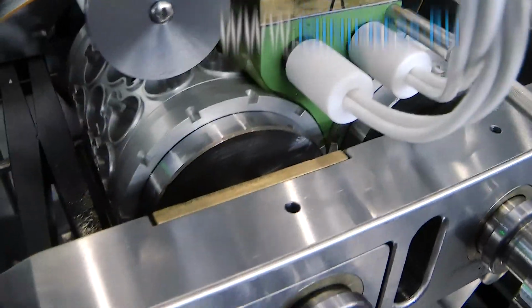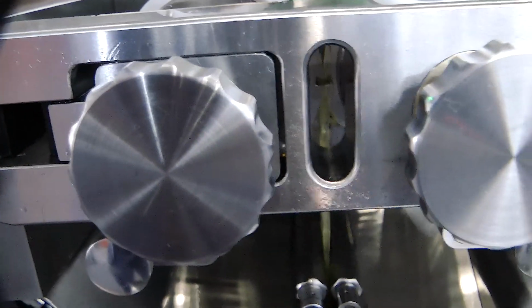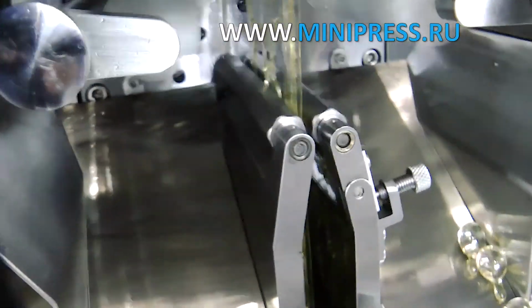Good advice saved me time and helped me avoid mistakes, which I probably would have made if I had chosen the machine myself. It is hard to find professionals in the equipment business. I am very glad that in the end, I was lucky to meet such a person.